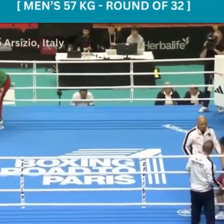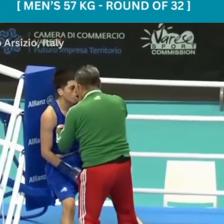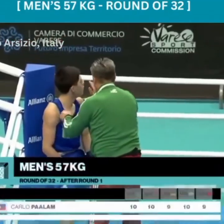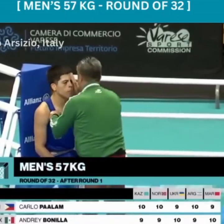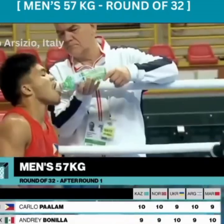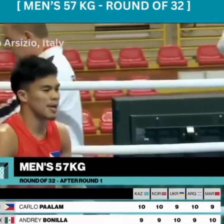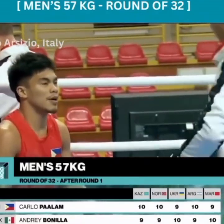The bell has sounded. Maybe he's distracted from what's going on in ring B, but he was sent to the floor in that round, and that won't necessarily result in a 10-8 round. And indeed, Bonilla has taken it for 2 of the 5 scoring judges. Judges 1, 2, and 4 preferring the work of Carlo Paalam of the Philippines.